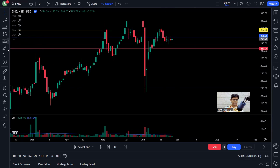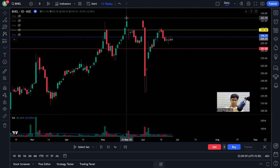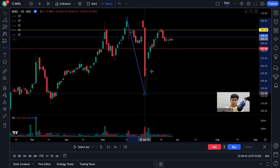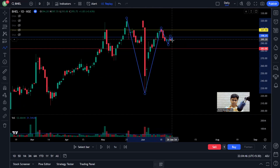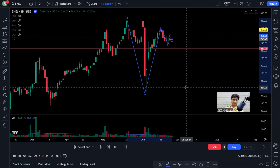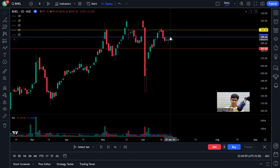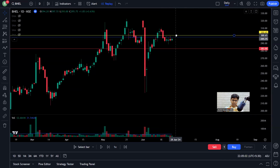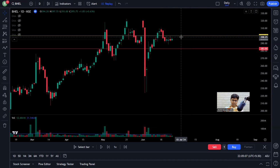Then if you look at the contractions, let me draw it for you. So this is 0.1, 0.2, 0.3, 0.4, 0.5, 0.6. So there are three contractions. That means 6 points in the base. So my first buy point is this, the high of this candle, this red candle. So my first yellow line will be here. Let me remove this blue line. Okay. So my first buy point is this.